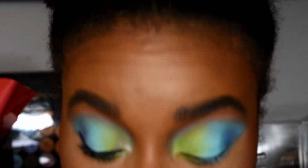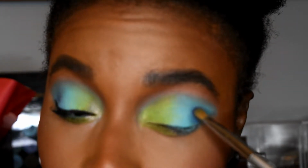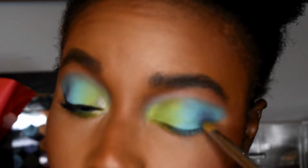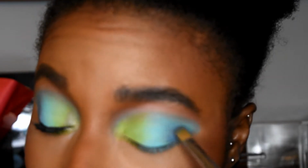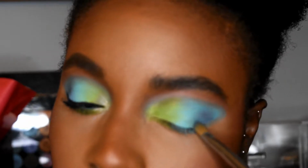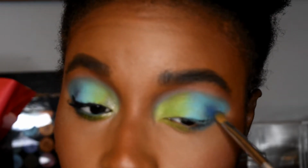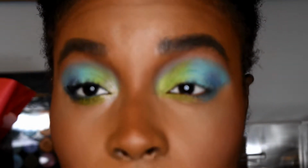Okay, and now I'm going to take that same Esam brush and go between the dark blue and the black, and this really helps to concentrate the color in a lot better of a way than that brush I was using earlier. I was using my MUA crease brush, by the way. And I just feel like it just does better than the other brush, you know?